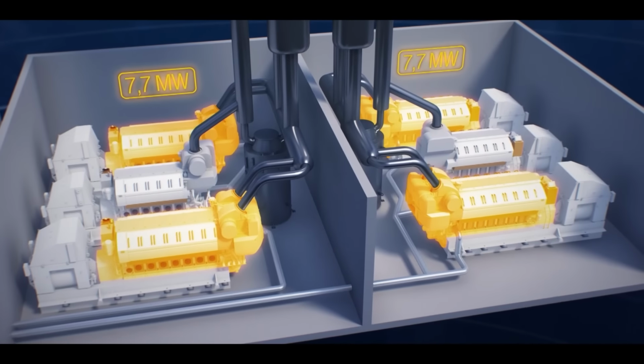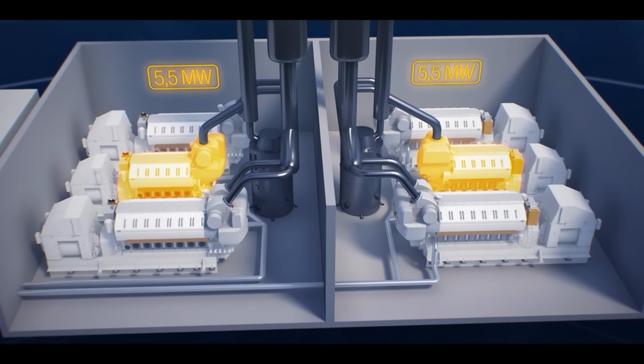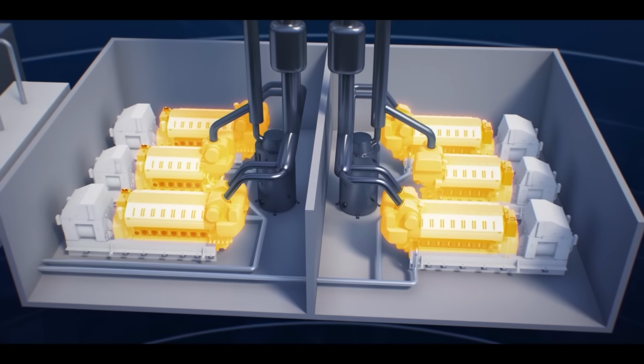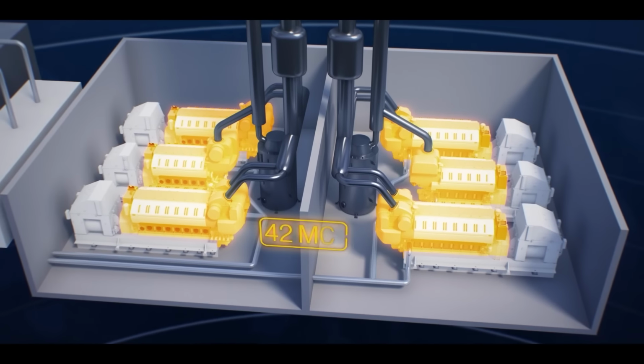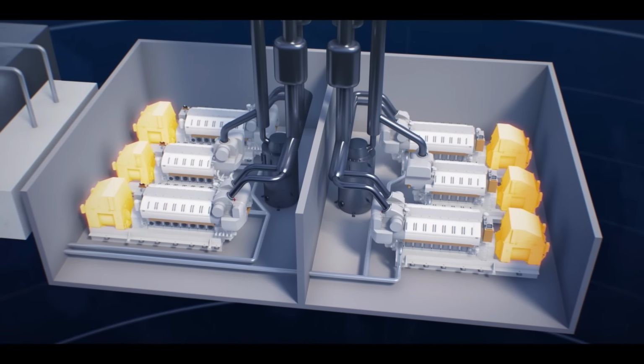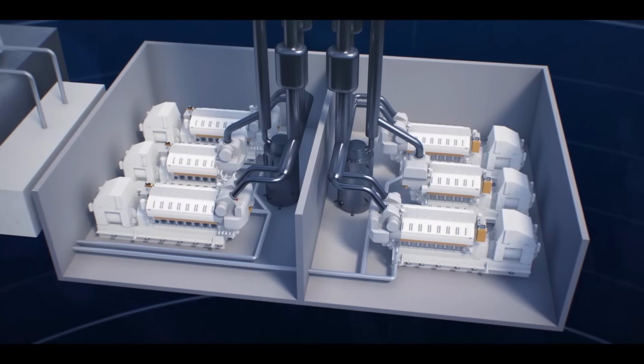The engines of the 14 V-cylinders produce 7.7 megawatts, while those of the 10 V-cylinders produce 5.5 megawatts, which gives a total power output of 42 megawatts for the 6 engines. Each one is driving an alternator capable of generating a tremendous amount of electricity.